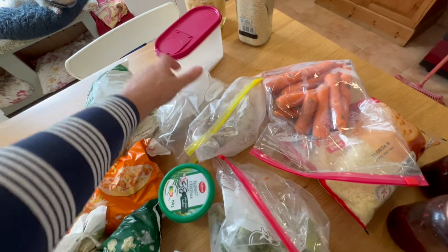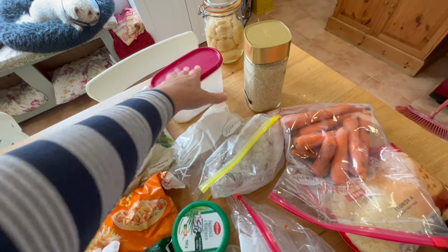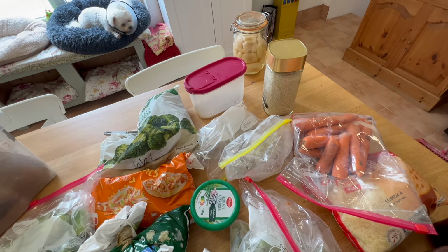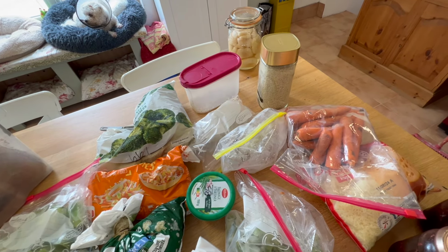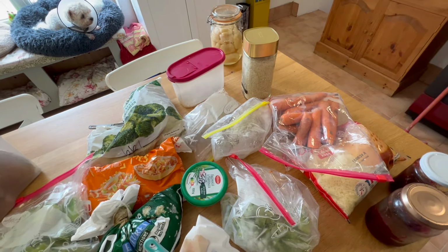2 packs of ready-made pastry. I've got rice that I've got open that I want to use up, short-grained rice, which says to me risotto in some way, and the cream cheese will go in the risotto. It's something we can eat today.